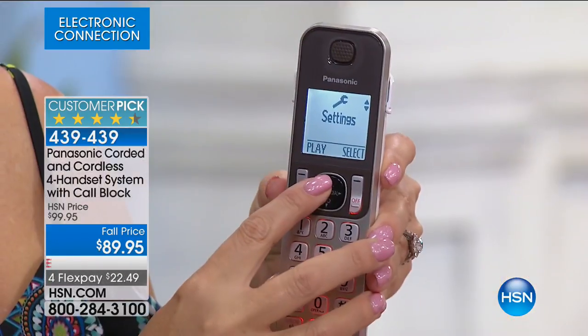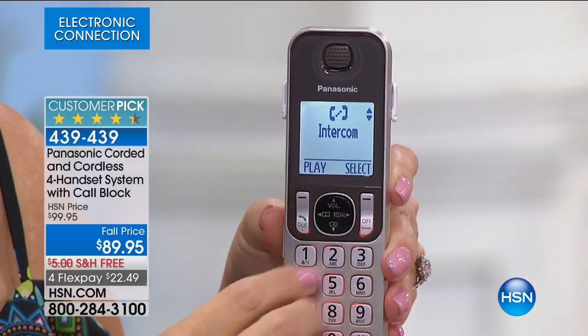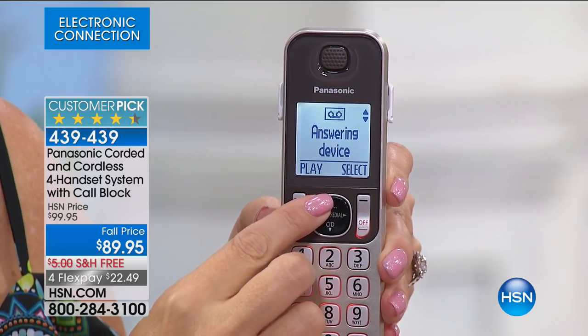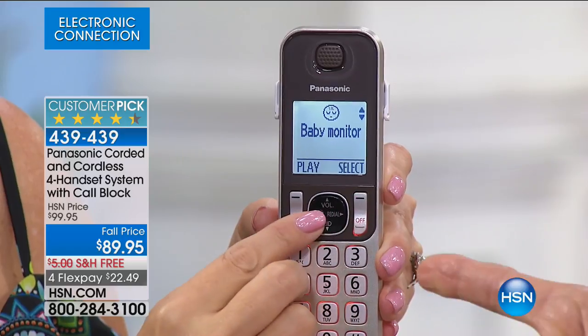I think we've rotated a lot of comments at the bottom of the screen. You can read those reviews. This is a fall price. It's back to school time. Let's get that home ready to go. Maybe it's time to put the phone in the kids' room or the laundry room or the office or the den. Oh, it's a baby monitor too.